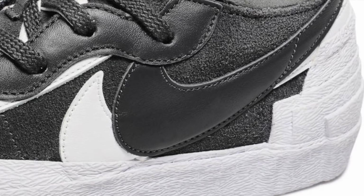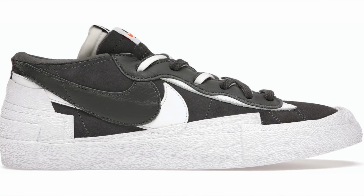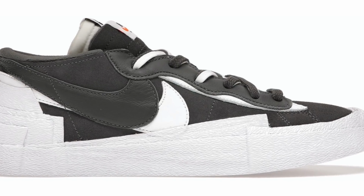I love both of these sneakers. The quality is really, really nice and perfect colorways for the fall and the winter time. And it's also a Sakai collab. I just think people are heavily sleeping on these. You can't go wrong with either of these pairs.